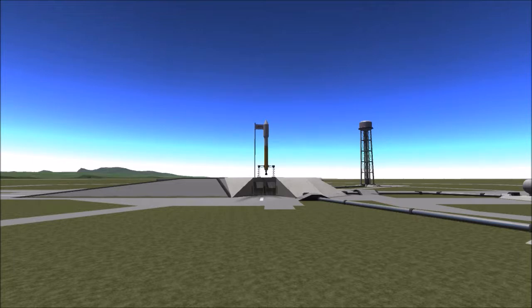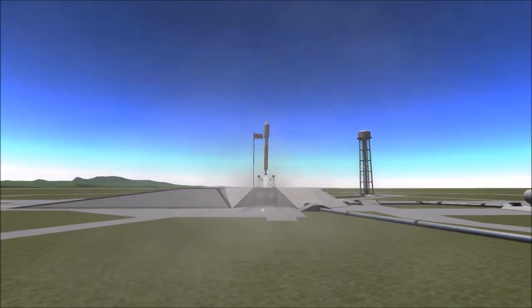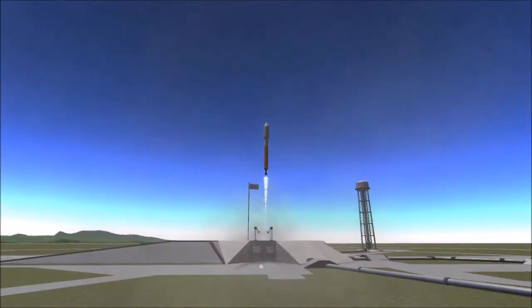And we are go for launch. The countdown will begin in a few seconds. T-minus 10, 9, 8, 7, 6, 5, 4, 3, main engine start, 2, 1, liftoff. Liftoff of the Pyrois 1 launch vehicle carrying TestSat 1 for the first satellite launch attempt for Subzero Aerospace.